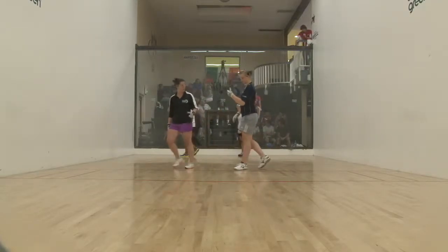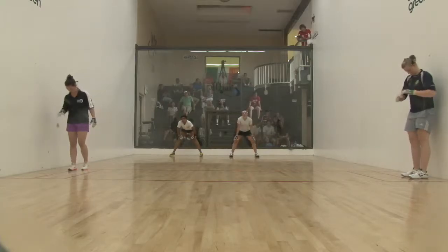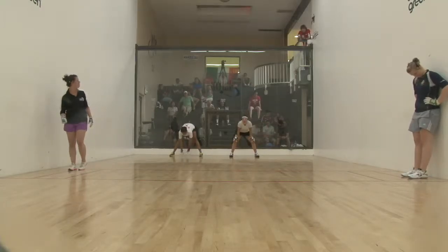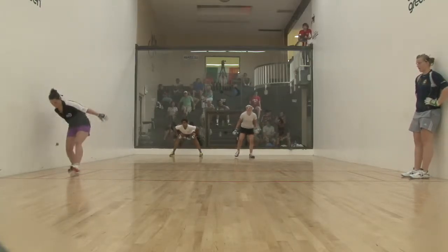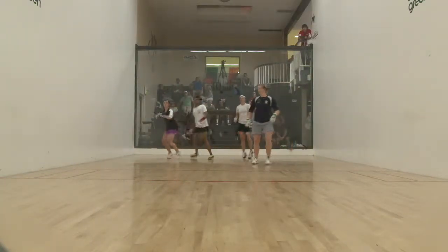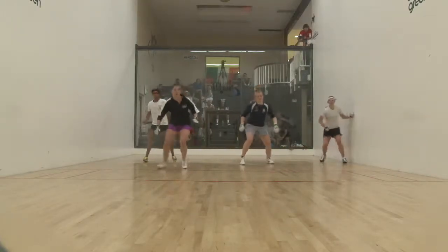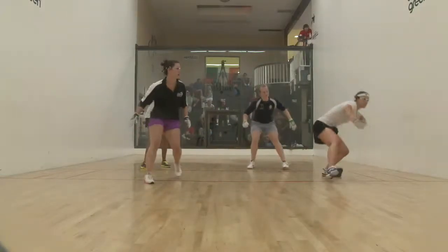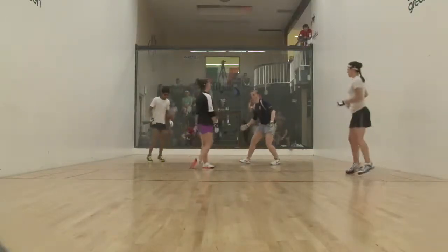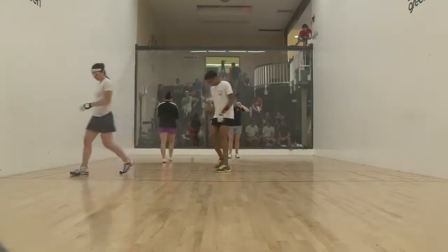Ready to start the second game. 0-0. And you heard the call from Dan Armijo, 0-0. Team Ireland versus Team America here in the women's pro doubles. Side out. Yeah. Two good drives by Bailey. Good start.